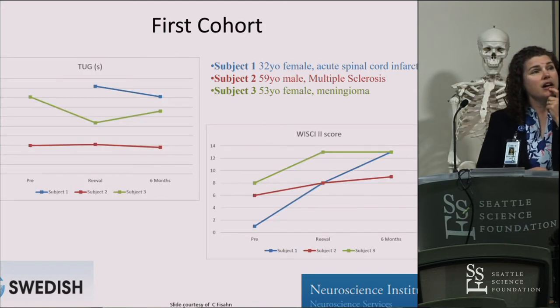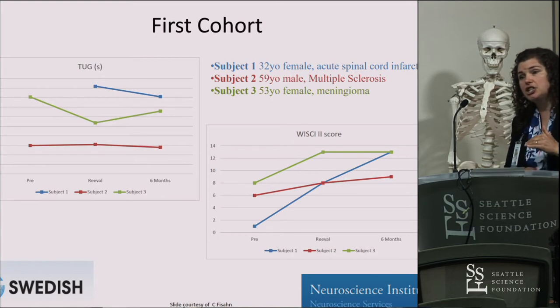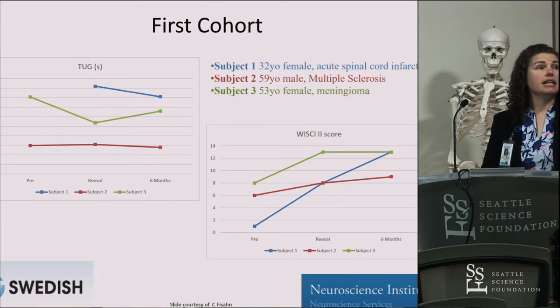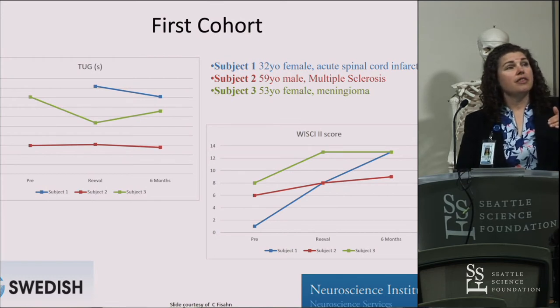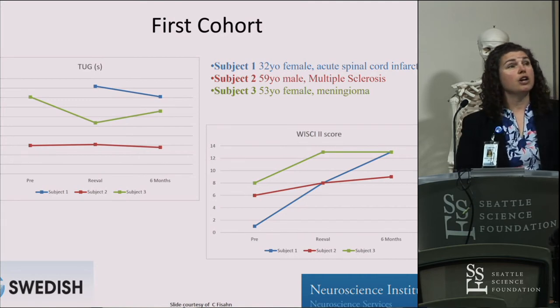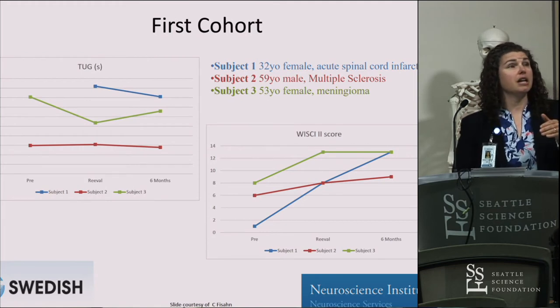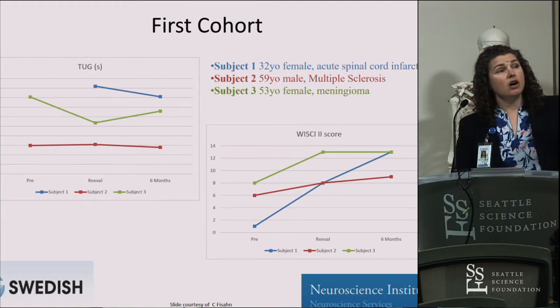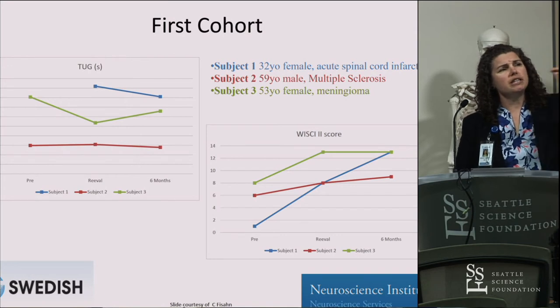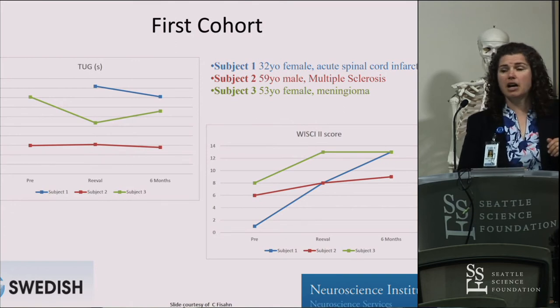Another measure that we use is the timed up and go, where a person must start in a chair, get up, walk 3 meters, turn around, sit back down. And on this measure, subject one wasn't able to do it at all when we enrolled her. She couldn't stand up on her own. So by the time we finished the training, she was able to do that. So that's quite an accomplishment. And we want to see that time go down. Subject two didn't have much of a change, but subject three had a dramatic improvement. She lost some of her gains on the six-month return, but not all of them.